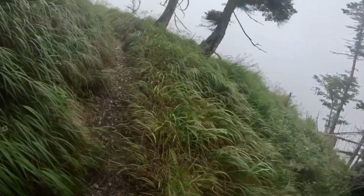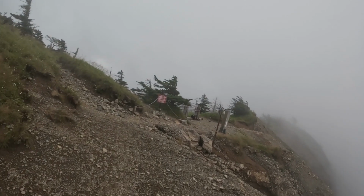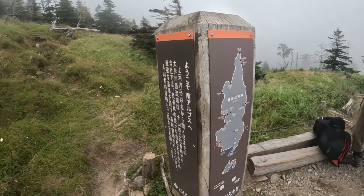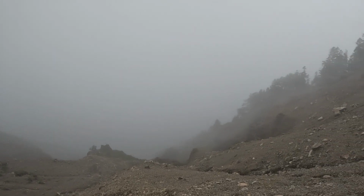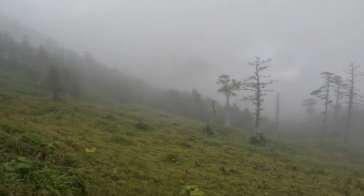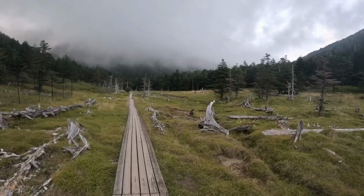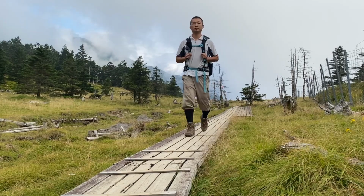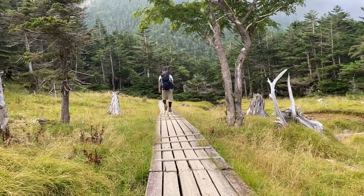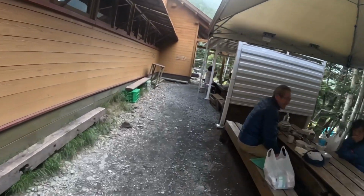And as we climbed higher, it was starting to get foggy. The sign says "Welcome to the Southern Japanese Alps." This would have been a really beautiful view if it weren't so foggy. After climbing about 8 hours or so, we finally got to the mountain lodge where we were going to stay.